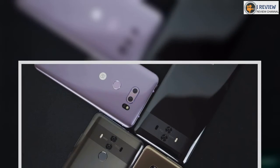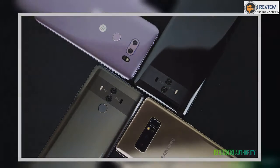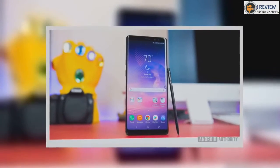Also, while HTC's Sense is one of our favorite Android skins out there, it is feeling a bit dated at this point. If you can get past those few caveats, though, the U11 will certainly not disappoint.